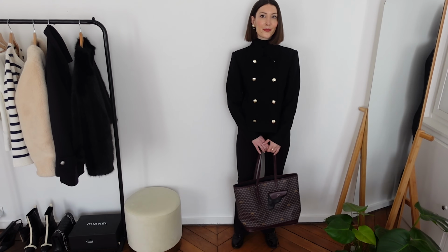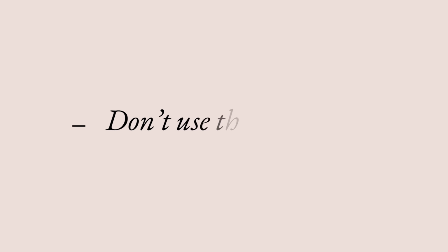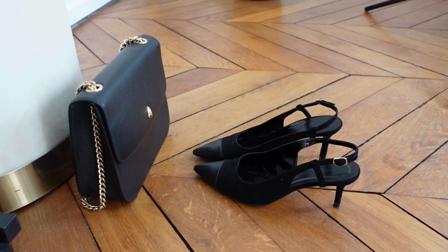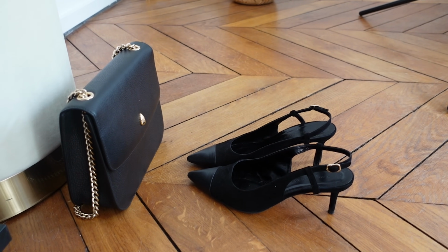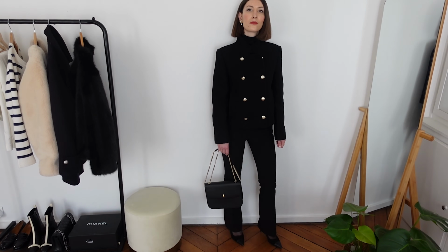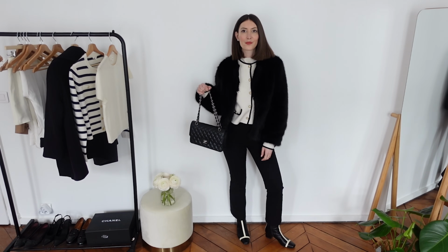And the last thing to avoid, if you want to know how to match bag and shoes together, is to use the same exact shade throughout your entire outfit. Don't use the exact same shade of your chosen color through your entire outfit, otherwise it might end up looking a little bit boring. You can still match different shades of the same tone or even muted colors such as black and white.